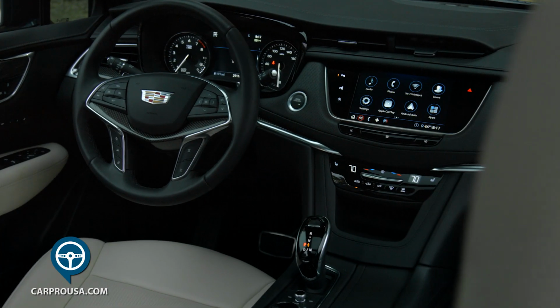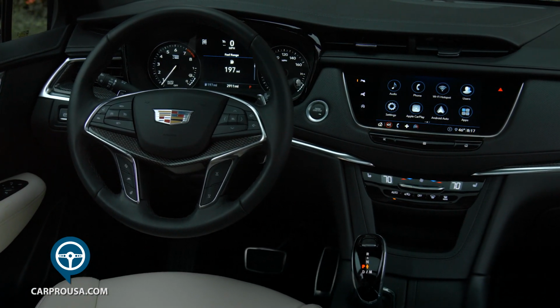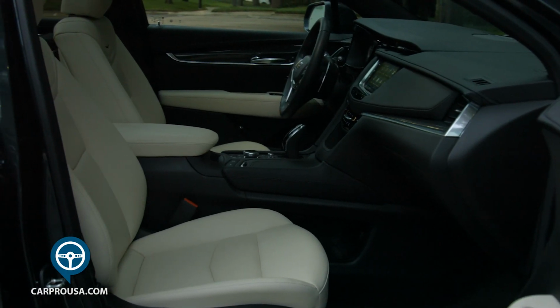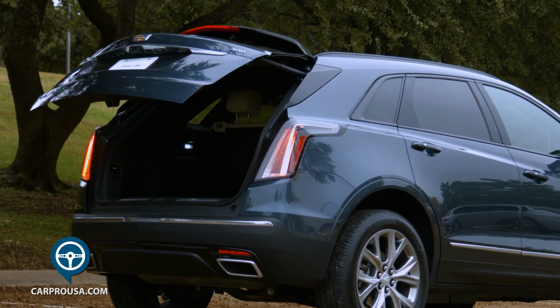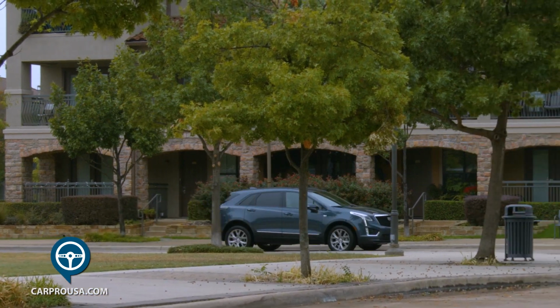The XT5 comes standard with everything you would expect from a loaded Cadillac. Most notable is the Bose sound system with 8 speakers, heated front seats, a power moonroof, heated steering wheel, power LED headlights and taillights, hands-free liftgate, keyless entry, and remote start. On the safety front, you get blind spot monitoring, forward collision alert, forward automatic braking, safety alert seat, front and rear parking assist, and adaptive cruise control.